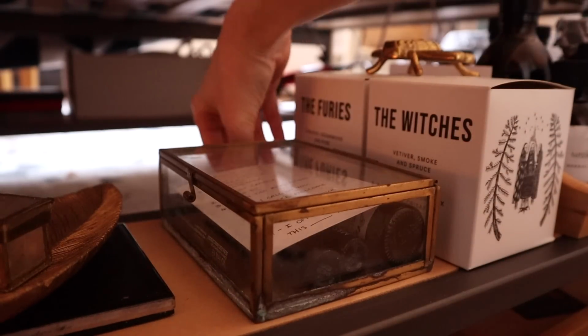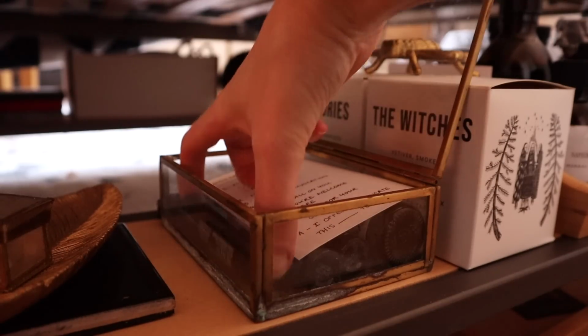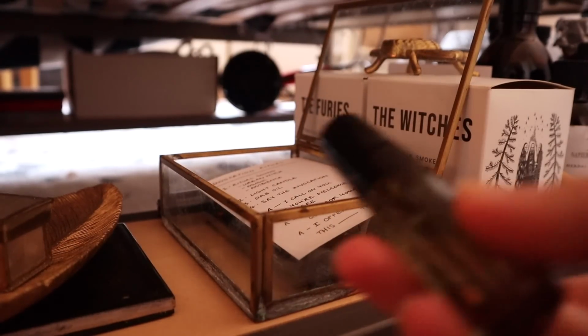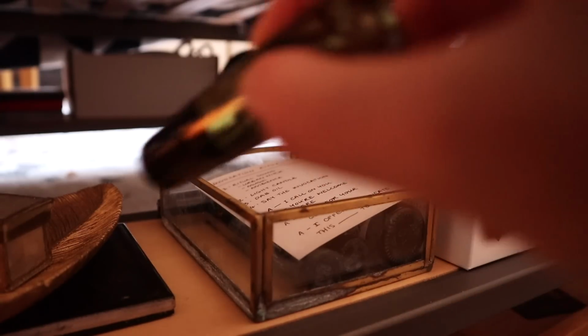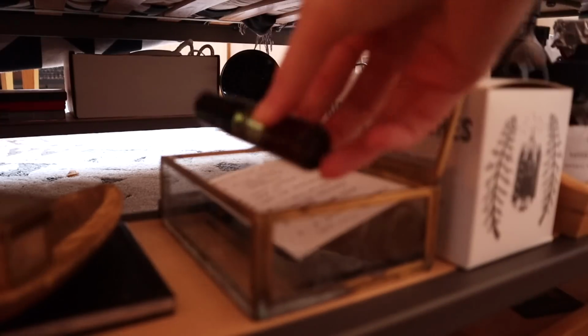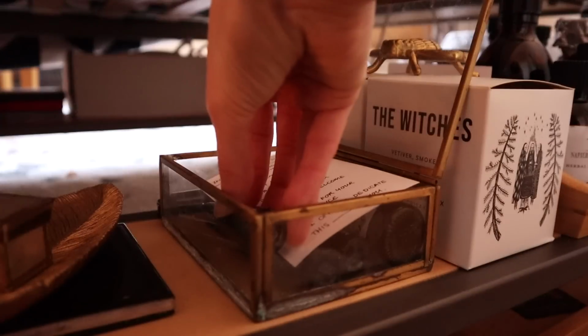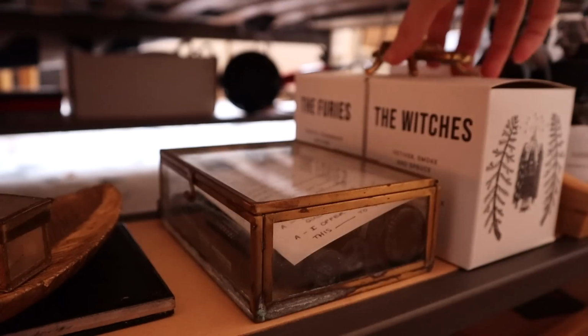And I also just have a little lighter here just for lighting my candle. The oils are part of my ritual, and what I will do is roll this onto my wrist, and I will draw the sigil for that domain on each of my wrists, give it a good inhale, and then speak my invocation.